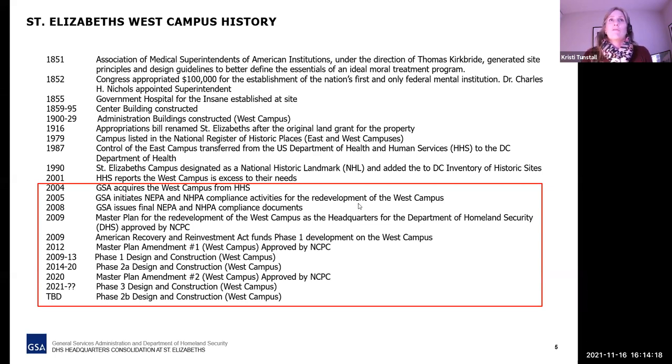In 2008, GSA finalized our National Environmental Policy Act and National Historic Preservation Act compliance. And with that, the master plan for the initial redevelopment of this campus was approved by the National Capital Planning Commission. In 2009, the American Recovery and Reinvestment Act was passed, and that sort of jump-started phase one of the development on the campus, which included major infrastructure, roads, utilities, things like that, perimeter security, and then as well as the headquarters for the U.S. Coast Guard and a number of smaller adaptive reuse buildings.